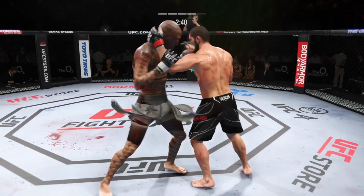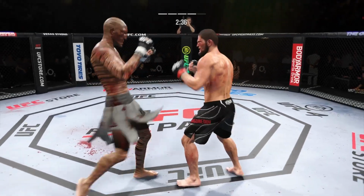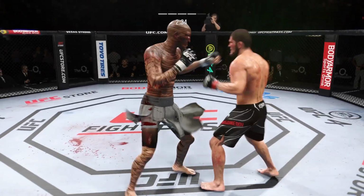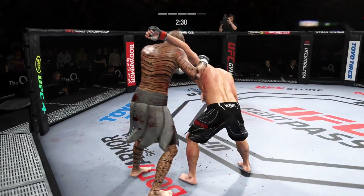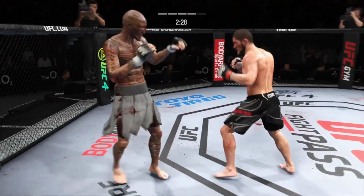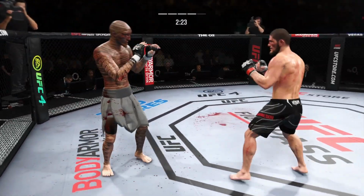Look at how he turns his hip into that leg kick. So he counters with an effective punch there, and at least in that situation, it paid to have the advantage in reach. Nurmagomedov gets caught with that punch. Look at the force behind that leg kick.